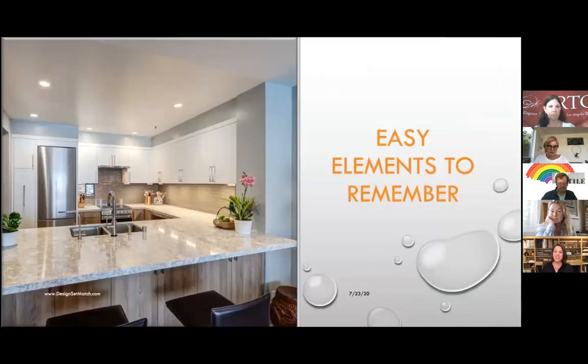We want to make sure things are easy elements to remember. So these are your takeaways for today. One of the things in this kitchen I really want to point out is that there's under cabinet lighting. Some people say, oh, I'm not doing a pretty backsplash, I don't need under cabinet lighting. Well, if you are doing a pretty backsplash, you definitely do need under cabinet lighting. But the most important reason is you can see how much light is on that countertop surface. What that's great for is not cutting your fingers when you're cutting your food, so you don't cause a shadow onto your surface, and you can clearly see what you're doing.